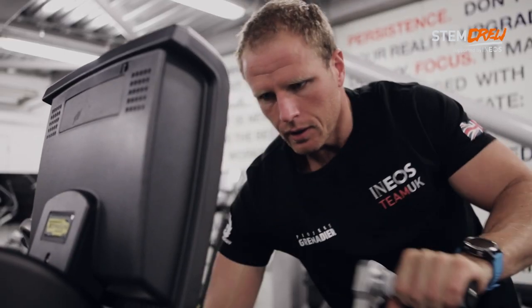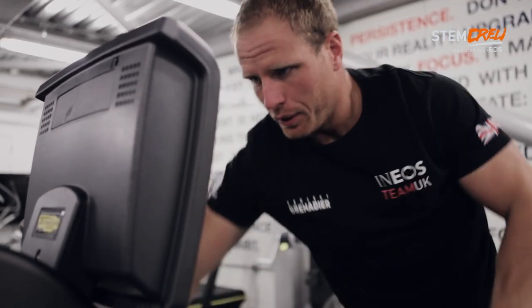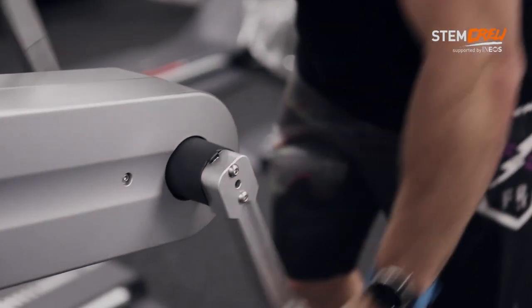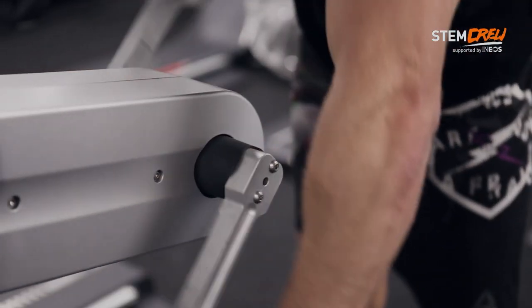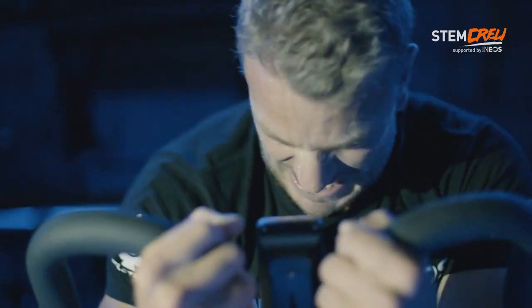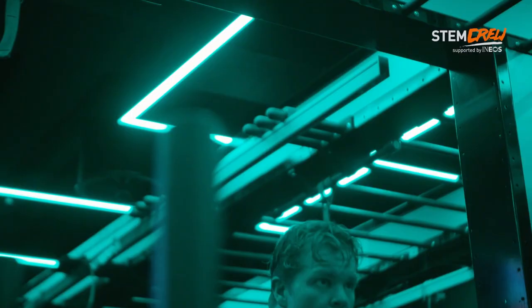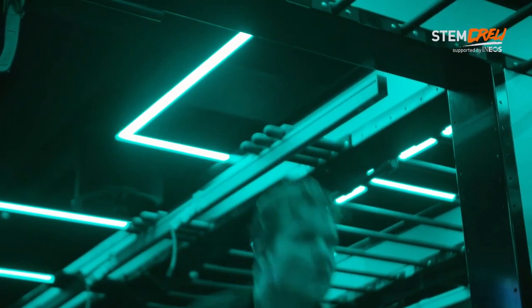Inside the human body, blood is essential for transporting oxygen, but it also transports nutrients, hormones, and waste products such as carbon dioxide. The support team analyze the sailors' performance through blood samples, using 140 markers, including immunity, metabolism, repair, and the endocrine, or hormonal system.